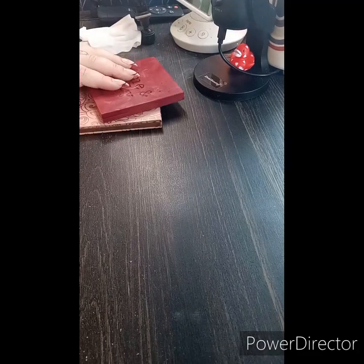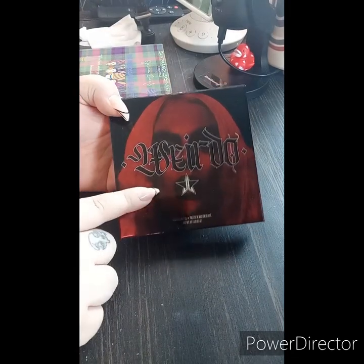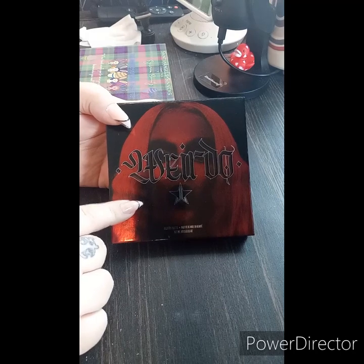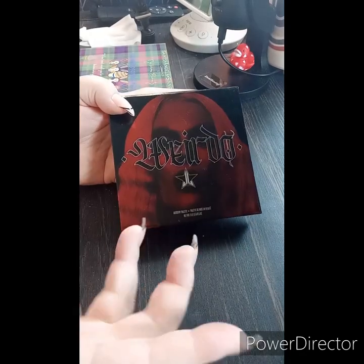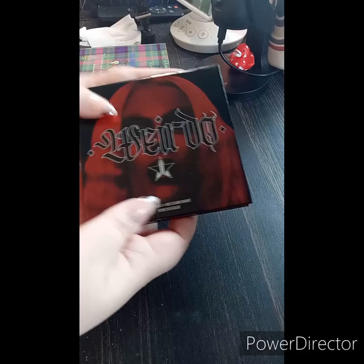Now I'm just going to start by pulling out the couple palettes that I have in projects currently. So let's get the elephant out of the room. All of my Jeffree Star palettes I did buy secondhand. I got them all either from friends or I bought them off of Mercari. Do with that what you will. I do like the formula. It is what it is.